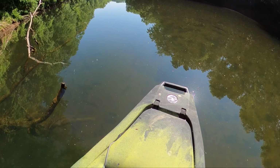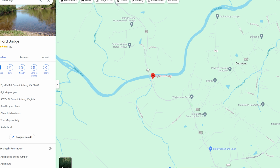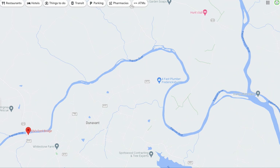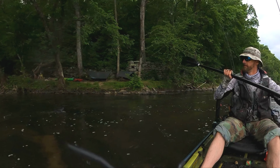With that being said, if you want to make this drift, the way that we normally do it is we start on the Rapidan over at Ellie's Ford. It's about a 7 or 8 mile trip on that first day down to the confluence of the Rapidan and the Rappahannock. From there, there are multiple campsites in that area on all sides of both rivers. There's also some down from the confluence as well that you probably saw me drift by.